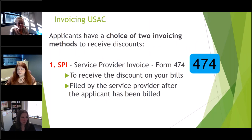So the last form in the E-rate process is the invoicing forms. And there's two different ones depending on how you're going to receive your discount. If your service provider is just going to automatically give you discounts on your bills, then they submit what's called the 474, the SPI form for a service provider invoice. They submit that to USAC telling USAC, we are going to be discounting this library this much. Please reimburse us for that amount. Your service provider is always paid in full. It's just apart from you, apart from USAC.